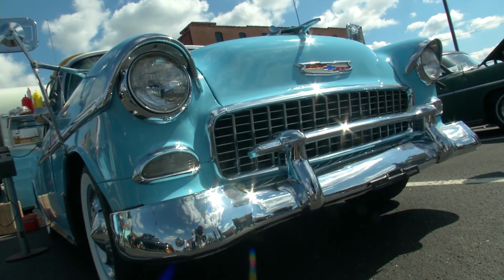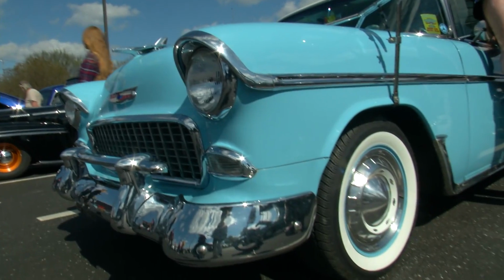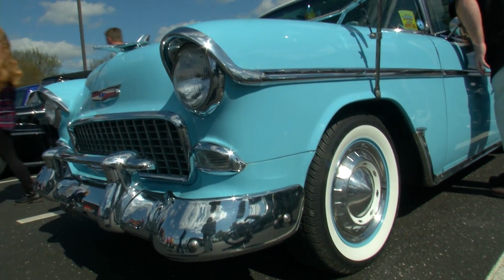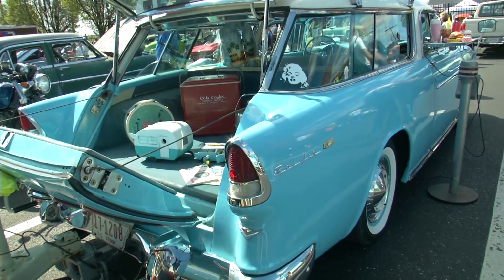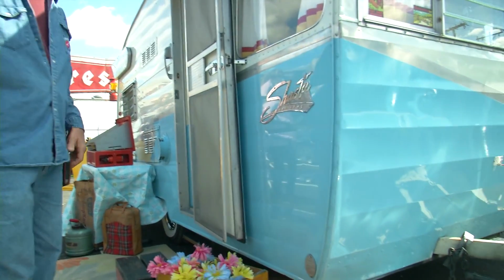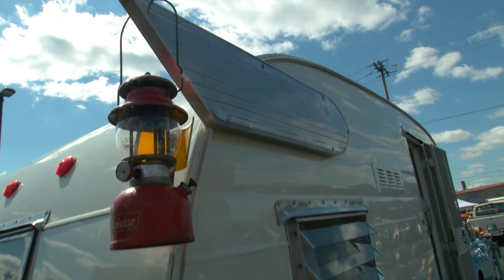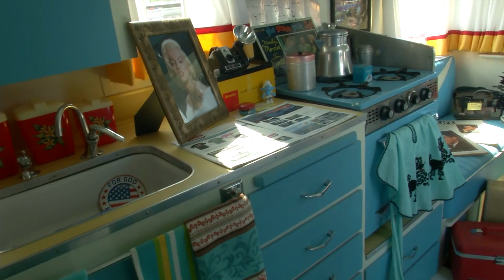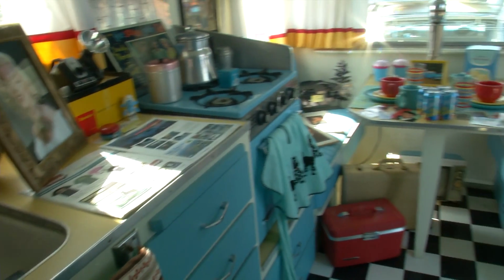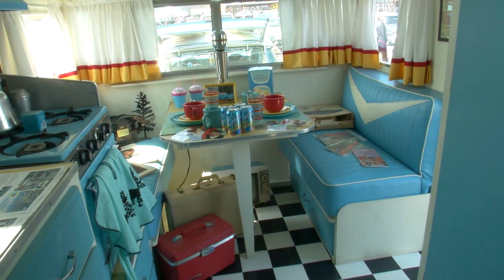The 1955 Chevrolet Nomad and matching 1963 Shasta Airfly are attention-grabbing for sure. The car was purchased almost as is, but the trailer was modified by the couple who own it to the diner style you see, with an original 1960s home-fabricated hitch by the owner's father. Bringing back great memories is the goal of this driven Nomad Airfly combo.